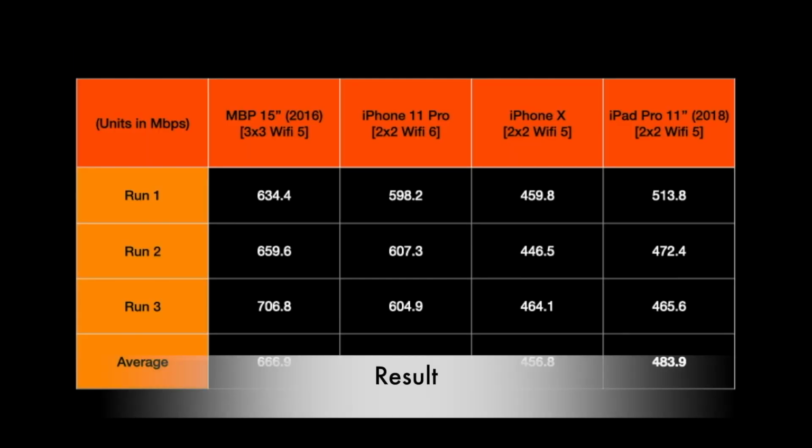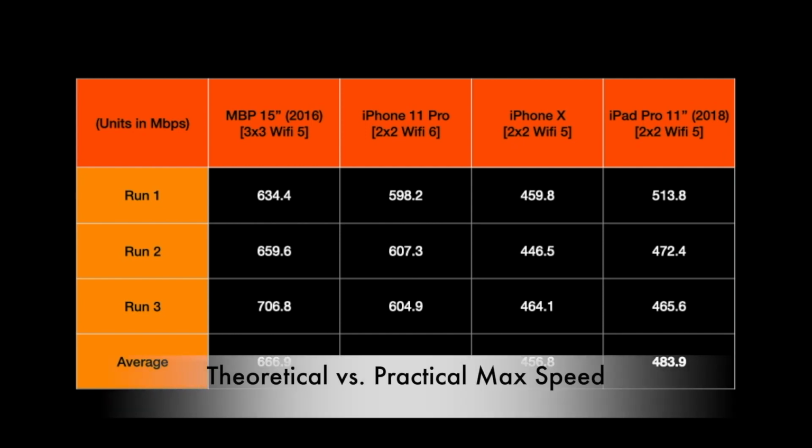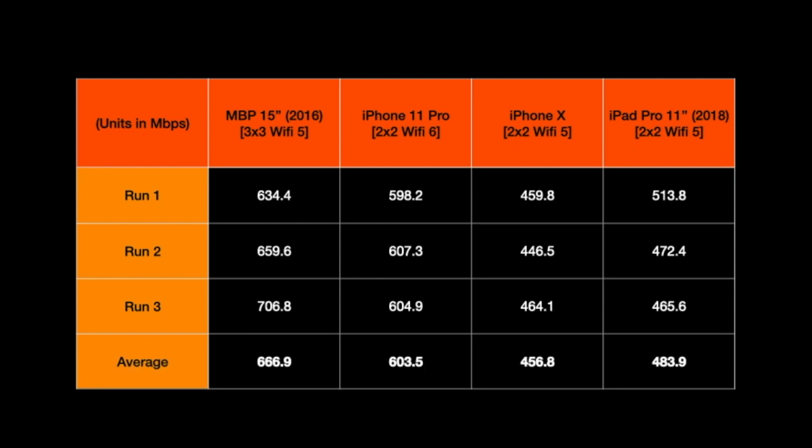Here's the result. Let's take a closer look. The theoretical maximum download speed is 1 gigabit per second, as that's what I pay for Xfinity. When I tested speed at the router with Ethernet directly connected to the MacBook Pro, I got about 940 megabits per second. So that's the true theoretical maximum. However, my numbers are not even close. So what's going on here?